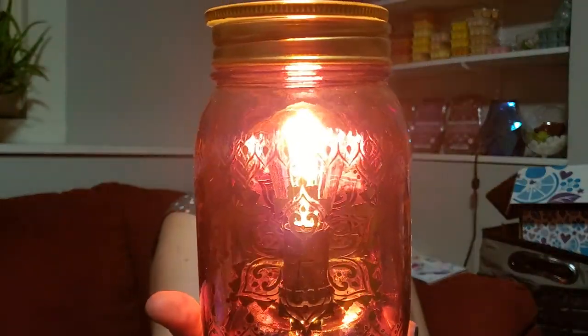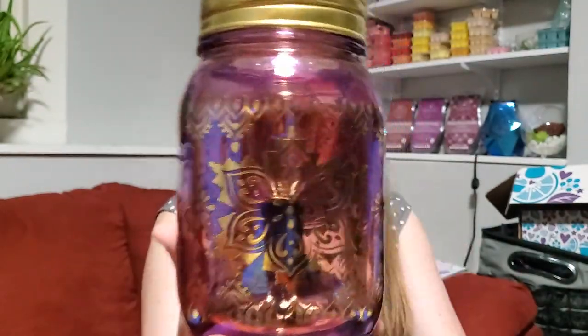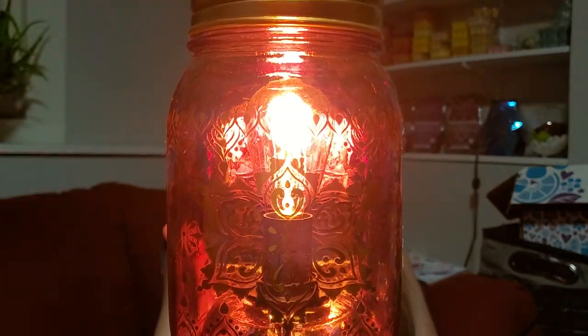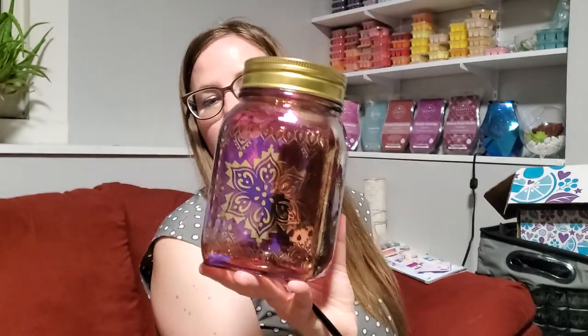This is still available to you if you guys like it. So once again, here it is off, okay, and on. And it has that same design on all sides. Gorgeous, absolutely gorgeous. So that is my summer collection haul.